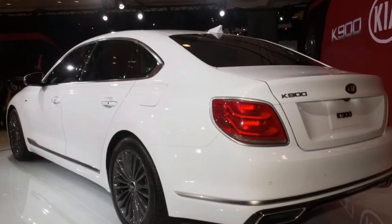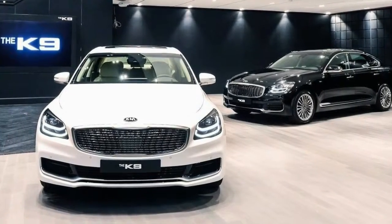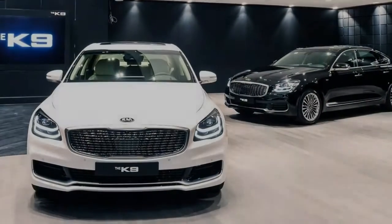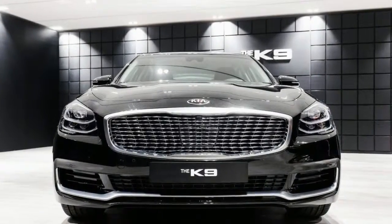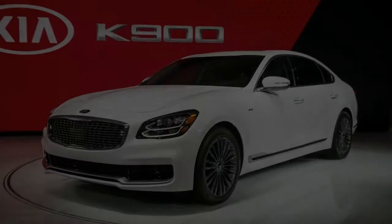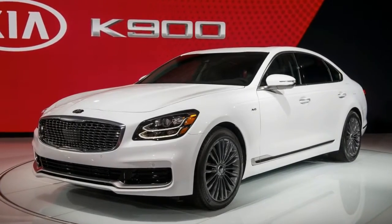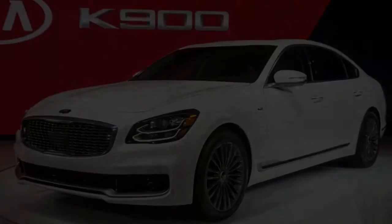The modest sales expectations are why the twin-turbo V6 is standard, as is the all-wheel drive system, and we don't expect really to have many options in the K900, if at all. It's very possible that Kia could put this as a mono-spec vehicle, so it will only come in one form, and you simply pick your color. Obviously, details are still being hashed out, but we do expect to see the K900 available on dealer lots late in the 2018 calendar year.